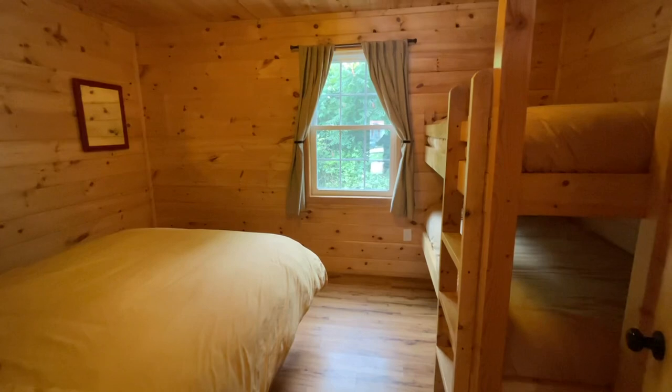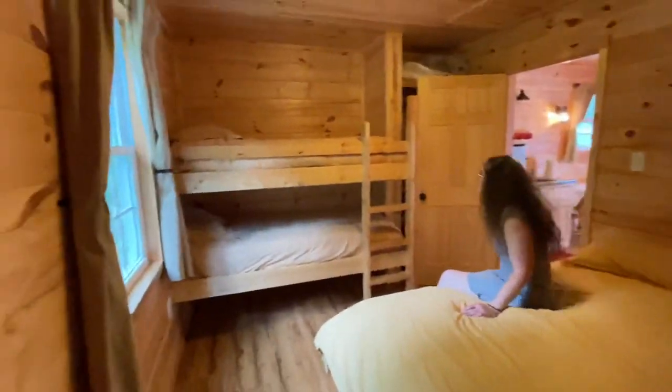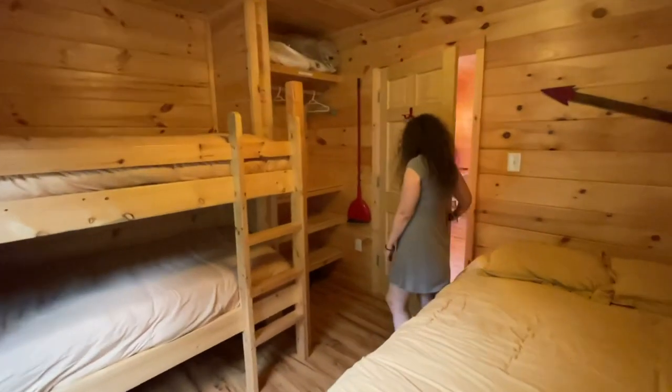Look at this bedroom, look at that view. Just beautiful out there, green. Looks like a queen size bed. See how soft it is, Jody? Woohoo! It's perfect. And look at that, there are bunk beds there. There's a little closet, cool.